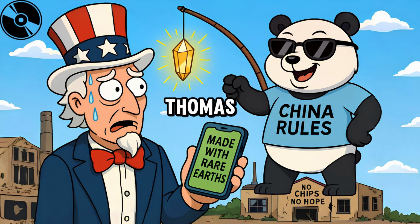Right. So that quote from Thomas Krumer, everything you can switch on or off likely runs on rare earths, isn't much of an exaggeration then. Not at all. It really hits the nail on the head. It shows how fundamental they've become. And it goes beyond just gadgets, right? The article mentions medical tech and defense applications too. Yes, absolutely. Things like laser surgery, MRI machines, they need rare earths. But the defense angle is, well, especially relevant given these new restrictions. That's where this idea of dual use comes in strongly.